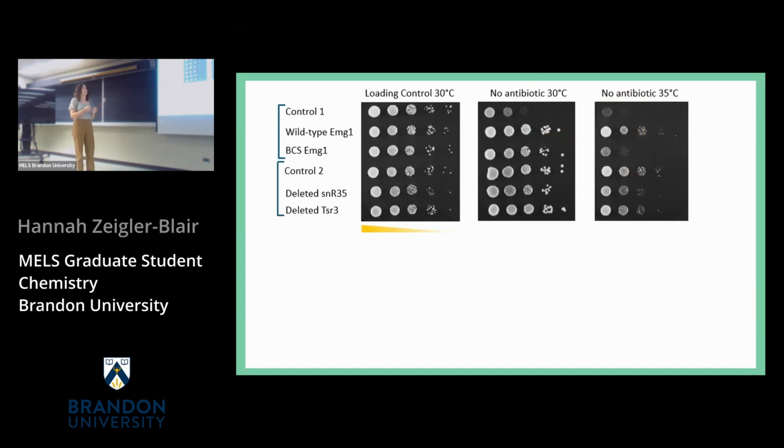So just kind of moving through the lines here. I have my first control here where we expect to see residual growth, which is what we're seeing. I then have my wild type EMG1 strain, which is exhibiting wild type growth. I have my BCS EMG1 cell strain, which is showing a slight reduction in growth compared to the wild type EMG1 cells. I have my second control, which is showing wild type growth, which is what we expect to see.